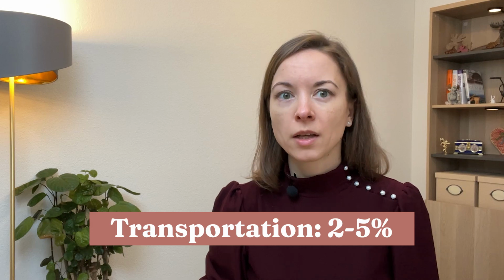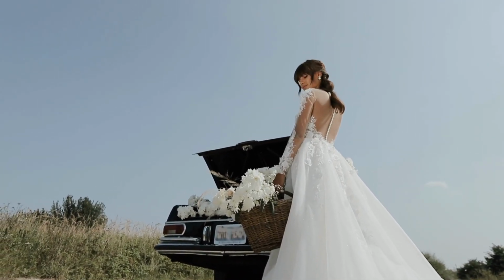Transportation. Depending on where your ceremony and reception are, transportation can be another cost to factor in. Wedding cars or guest shuttles can add up.